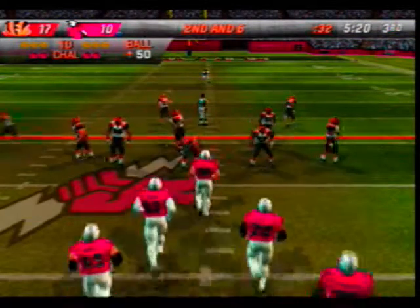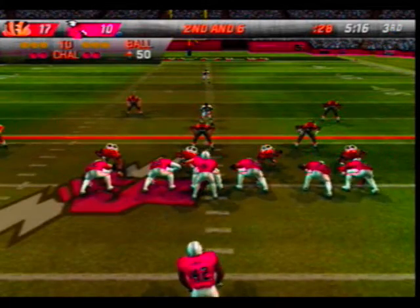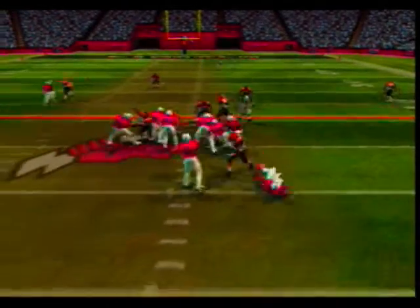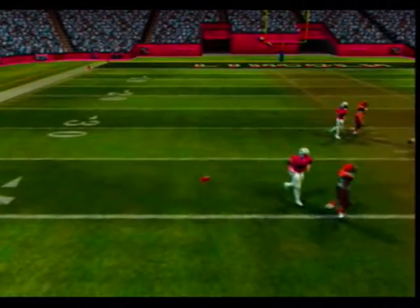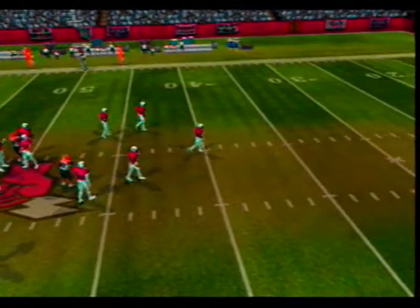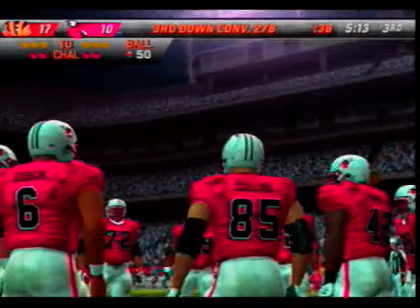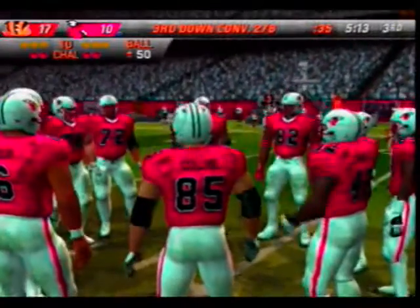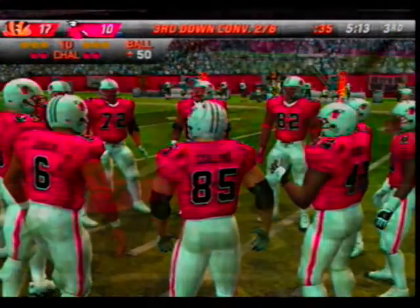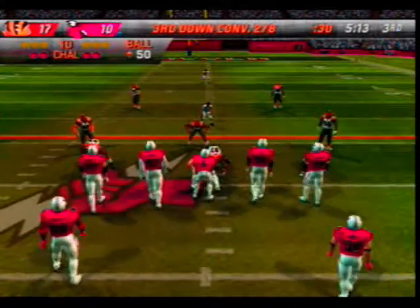Second and 6. Ball on the 50-yard line. Cincinnati comes out in a 4-3. With the throw, broken up. Johnny rushed that throw. And you should credit the defensive line. They do a nice job tying up the blockers and can bring pressure up the middle. When you combine their play with the fact that the defensive coordinator likes to bring additional blitzers from the outside, it can make for a very long day for the quarterback.